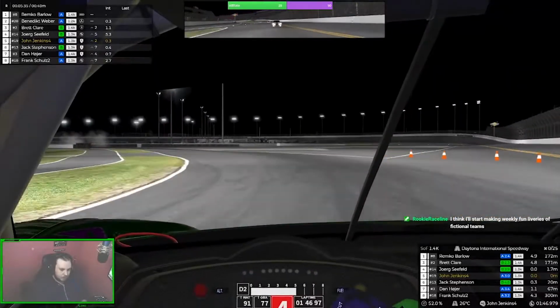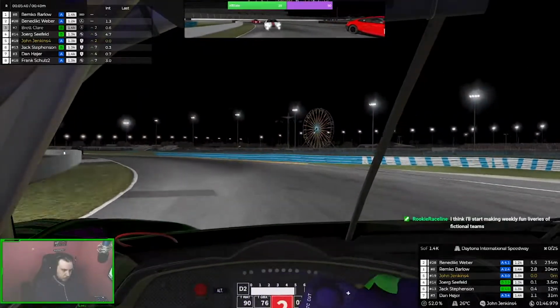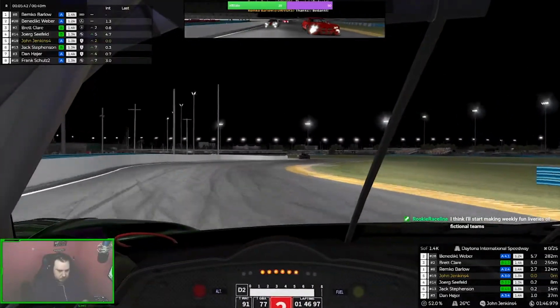On your right. Nope, nope, nope. We think P3 has binned it in Turn 1. On your right. Clear right. Fastest lap. Nice move, mate.